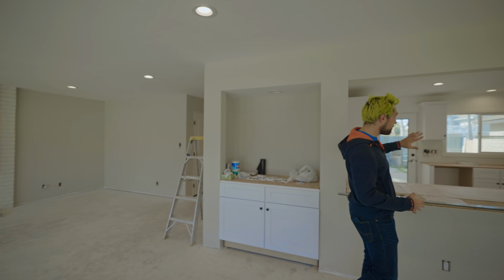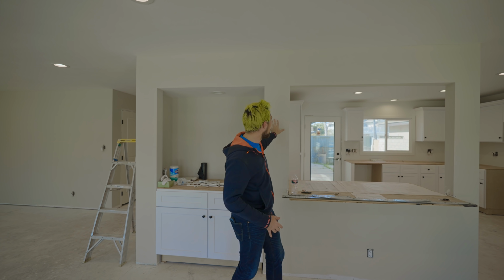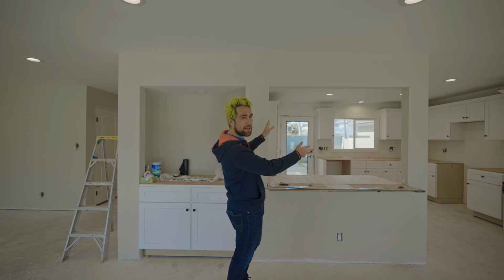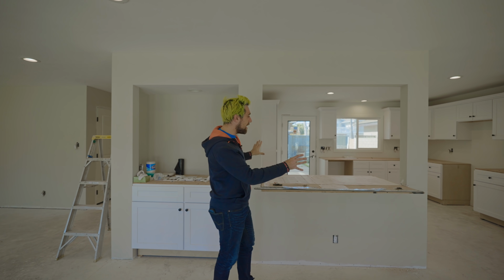For example, right here, we wanted to open up this wall. The loads are really sitting on the left and right of this wall. But we had to go through a permitting nightmare just for an opening like this. I'll talk more about permits in a moment. But opening this up is a really good idea.